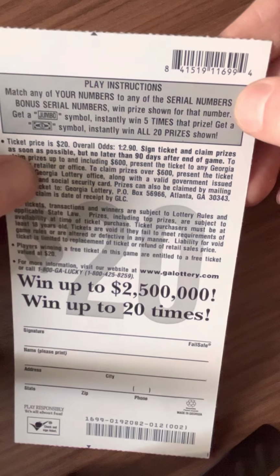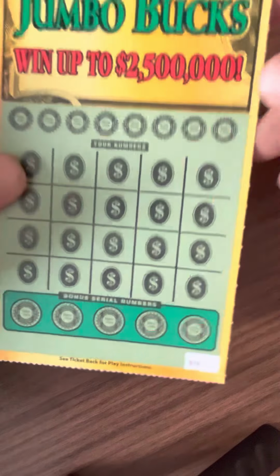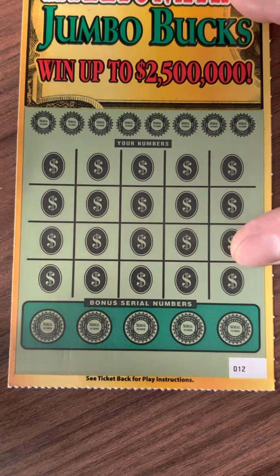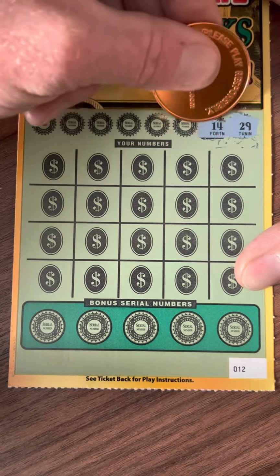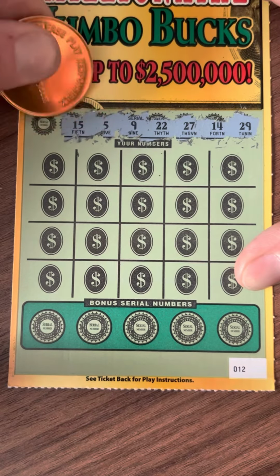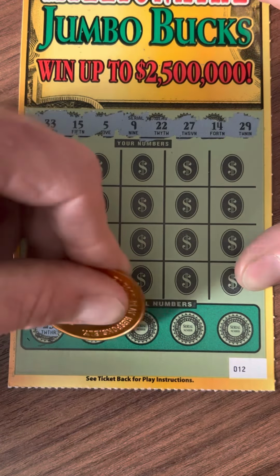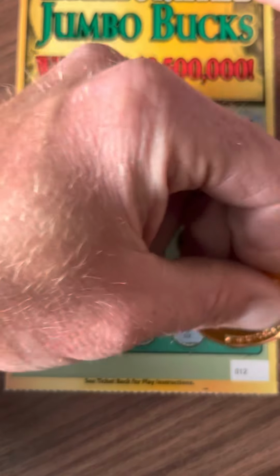This is ticket number 12. And the odds on this one is 1 in 2.9. If you find the jumbo symbol, that's a 5x the prize. And if you find the dollar note, that is a win all. And they've also got 5 extra bonus numbers at the bottom that you can find. All right, we're looking for a 29, 14, 27, 22, 9, 5, 15, and 33. And then you're also looking for a 23, 13, 38, 6, and a 2.